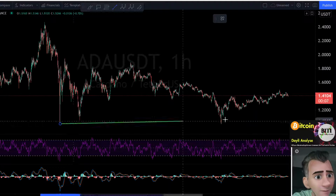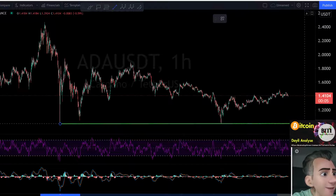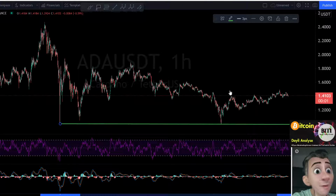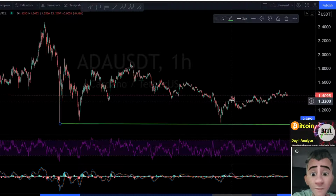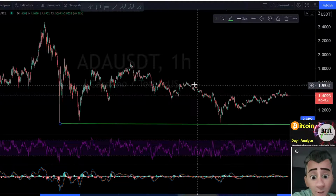From the lowest point here over this point, we can make a line. This is our big support. Okay, yes, we are over this support, it is working, and the support is at $1. A really big psychological support.